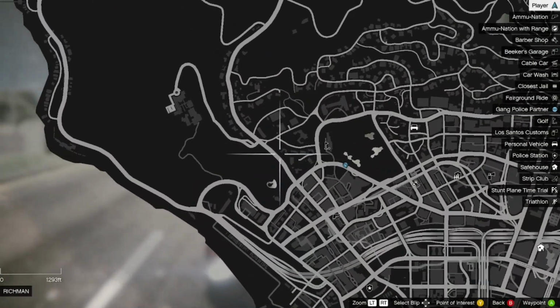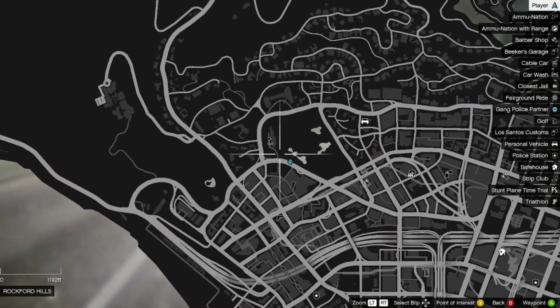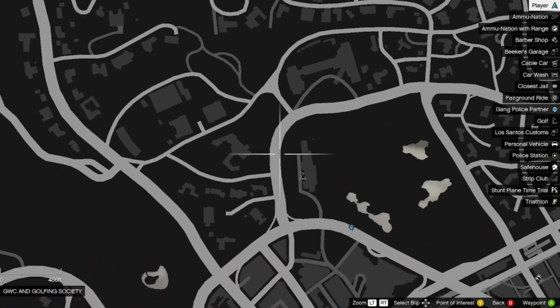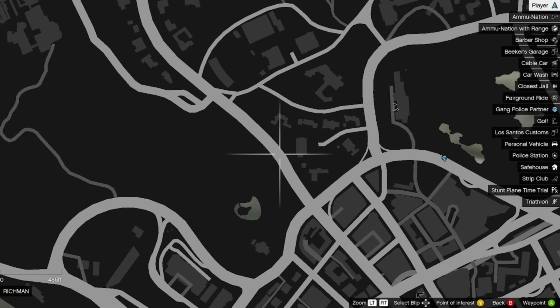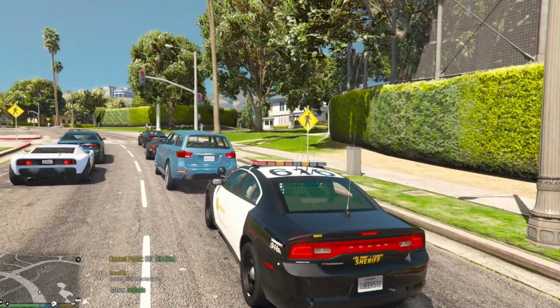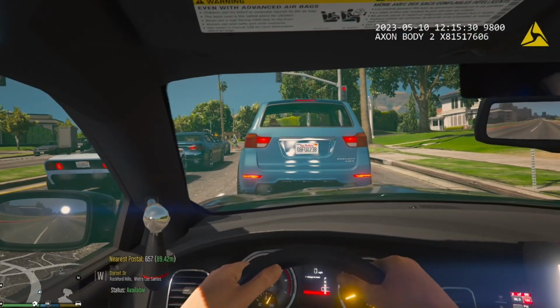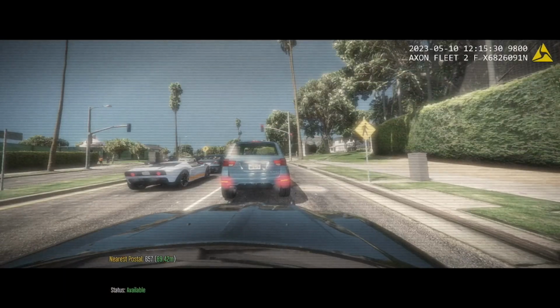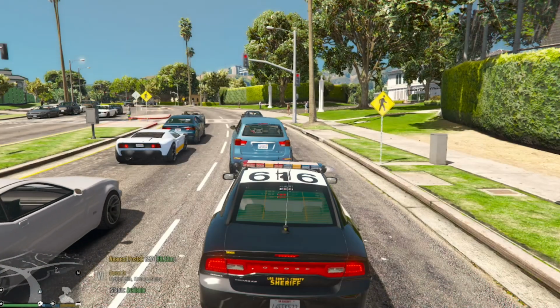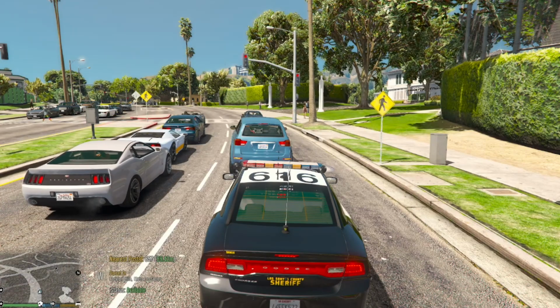Well, that's the entrance way of the Golf Society. No, wait, this is the entrance way. A nice dash cam. Should have got some dash cam action during that pursuit.